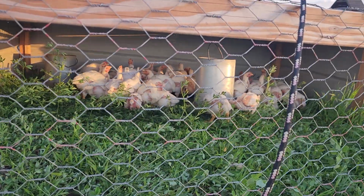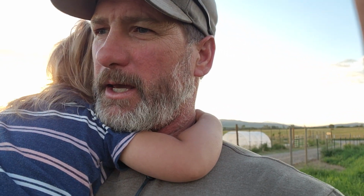Those broilers are getting bigger. Oh, Zoe's coming to join me. So, I thought I would show you the broiler chickens and how fast they're growing. They are downing, well, let's see, 3 gallons of water twice a day. That's 6 gallons of water. And they are eating probably around 10 pounds of feed, not counting the grass that they're on.